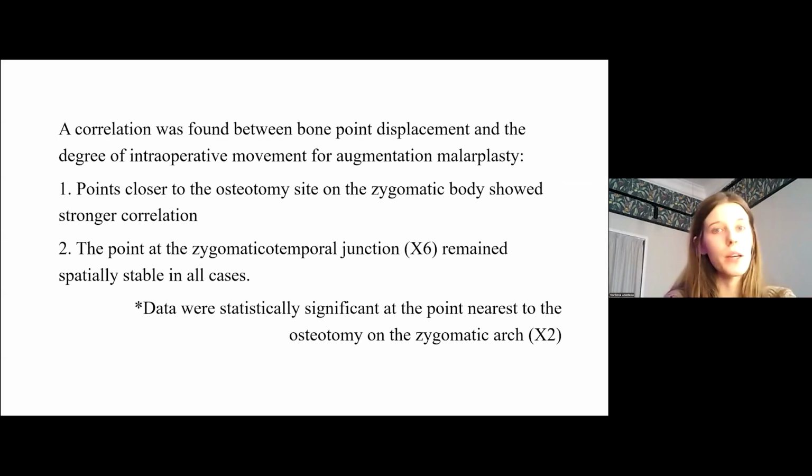Points closer to the osteotomy site in the zygomatic body showed stronger correlation, and the point at the zygomatic temporal junction remained stable in all cases.